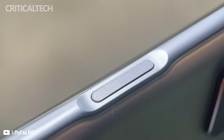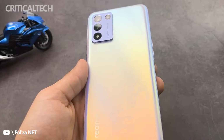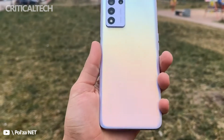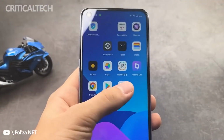The smartphone has a fingerprint scanner at the end, a 3.5mm headphone jack, 33-watt fast charging, and a dual rear camera, where a 2-megapixel sensor was given to the main sensor and a pair of 48-megapixel. The Realme V23 is run by the Android 12 operating system, with the Realme UI 3 shell.